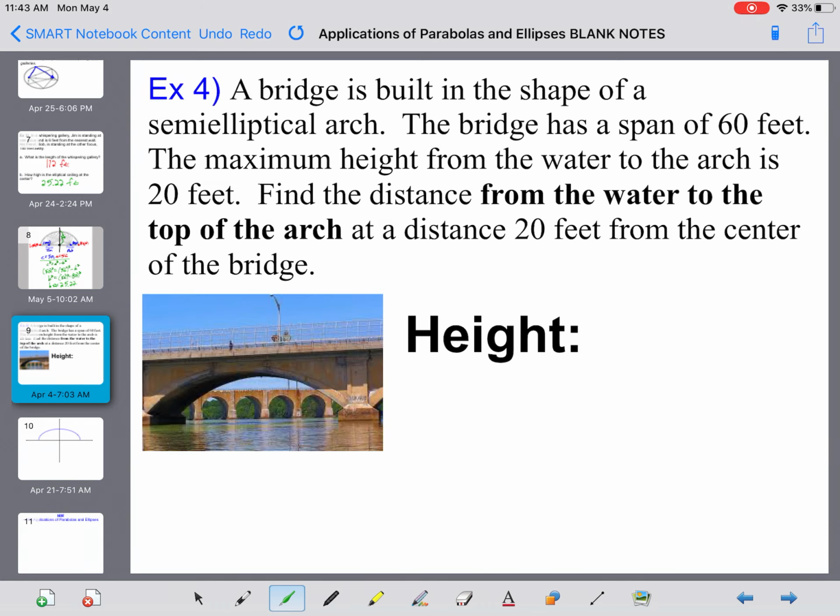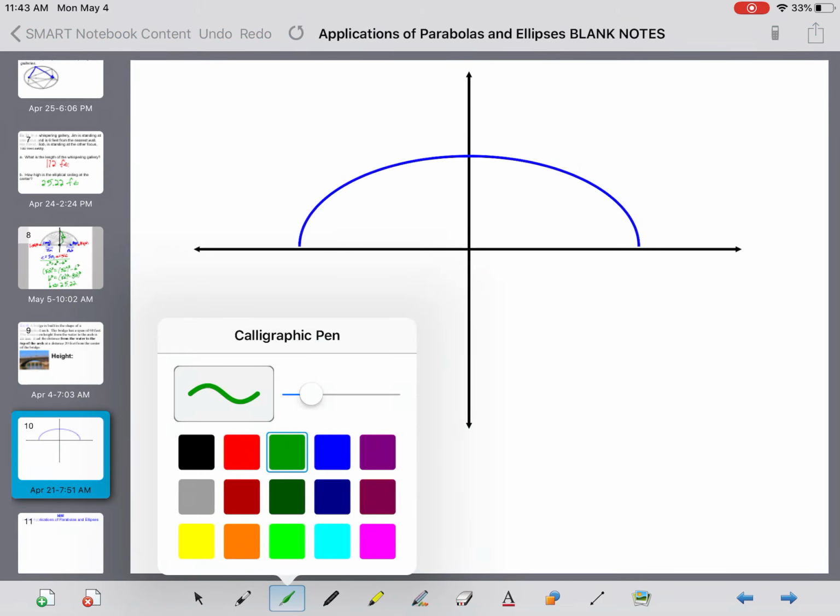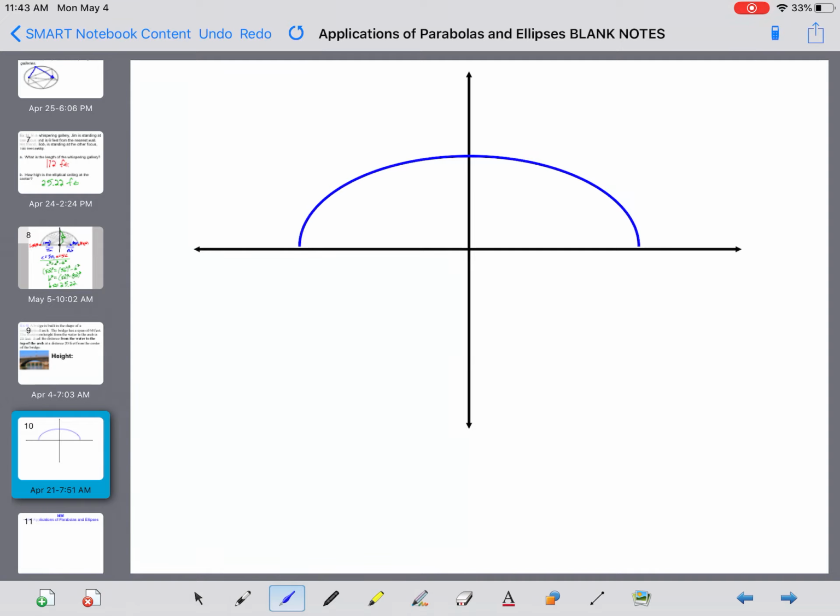Okay, so to set this one up, I have a picture there just so you can visualize what's going on. And I'm going to draw it over here. Remember, it's always easiest to put the center of ellipses, or vertices of parabolas, at 0, 0 if you can. That's why I drew this the way it is. Now, just like the last problem, the other half of this ellipse is underwater. So you don't have to draw that unless you want to. But this is what I'm dealing with. Now, it says the bridge has a span of 60 feet. So like all the applications we've seen, that means it's going to go 30 each way. So 30, 0, and negative 30, 0, right?